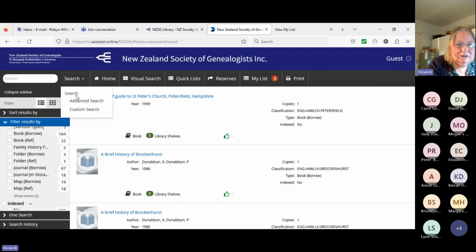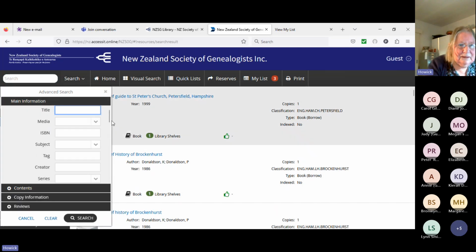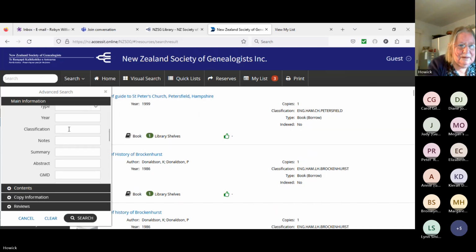because what you can do is go into the advanced search here, go down to classification, and you can just copy what you're looking for. So you just go copy and go Hampshire and go CH, put full stop, and then go do your star. And then if you did that, you might not want churches, you might want to see what local histories you've got. So if you just go LH for local history, or if you wanted history.